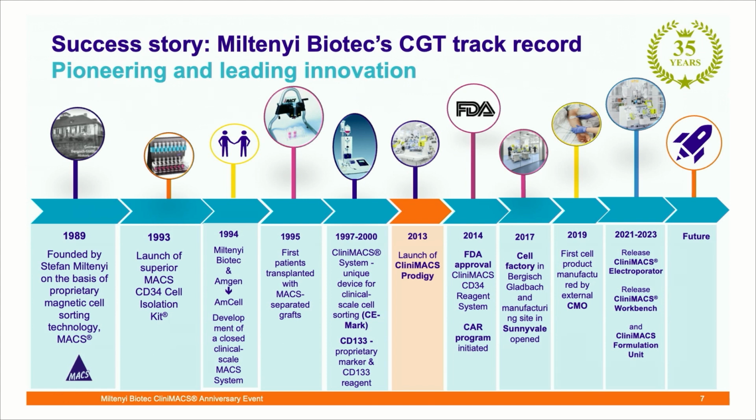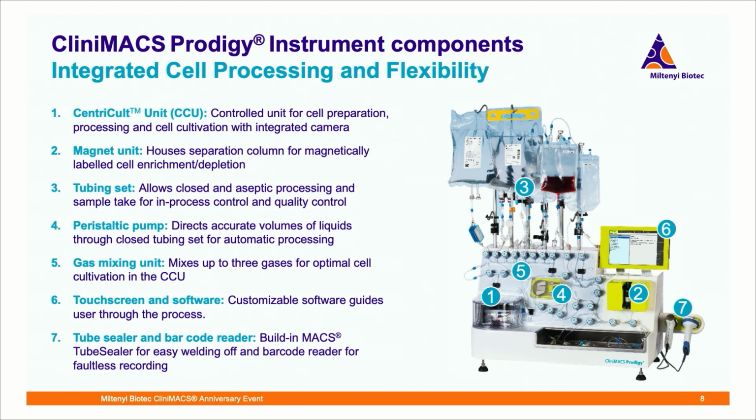But of course, we didn't stop there. 10 years ago, we introduced the next step in the evolution of the CliniMACS platform, CliniMACS Prodigy. Besides the advanced cell selection capabilities, it also has the centrifugal unit, which allows for cell washing or transduction and cultivation inside the same platform. It also has a gas mixing unit, which allows users to set up the parameters for the cell culture they are running. This device redefined therapeutic cell manufacturing because it offered a fully automated and closed system, while at the same time offering the flexibility to be adapted to very specific use cases, very specific applications.